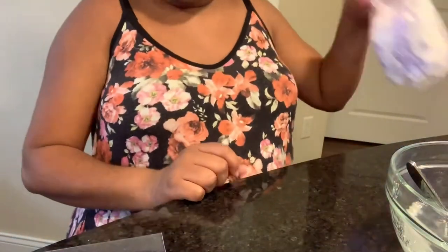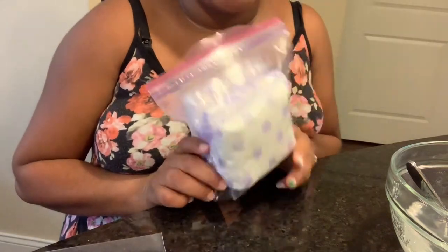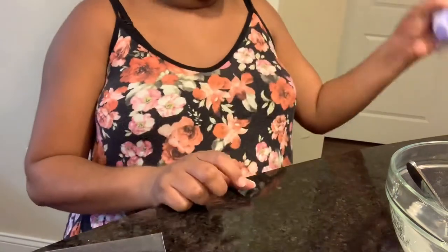Alright guys, so I have already done a few of the pasticles. I figured it would be better if I showed you once I've gotten a little experience. I've done a few of the pasticles already. Here's my first bag, and I'm going to show you guys a couple tips and tricks on how to do this properly and mess-free, okay?